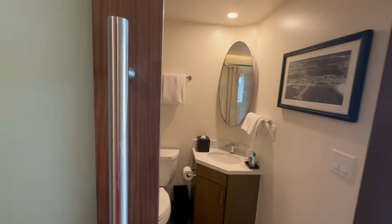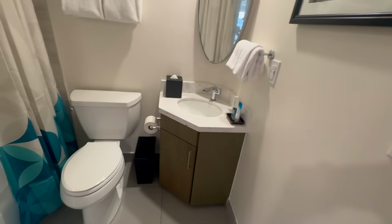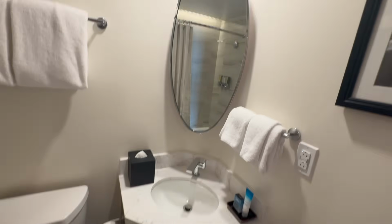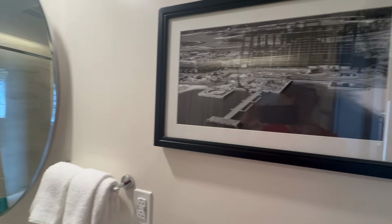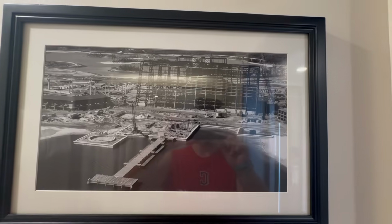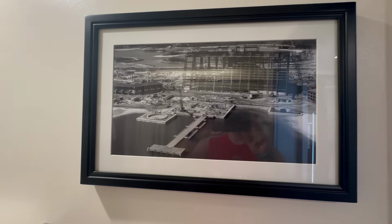And that takes you to the first bathroom. This is a smaller bathroom, kind of a corner vanity here. Got a nice little oval mirror. I want to point out the artwork here. Classic contemporary artwork when the Contemporary was being built many years ago. That's pretty cool to see how far this place has come over the years.